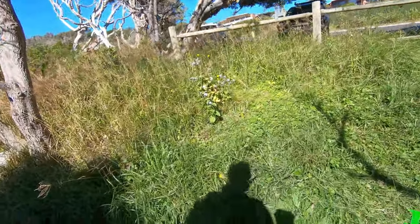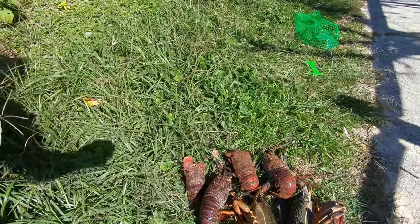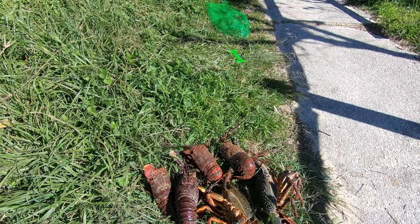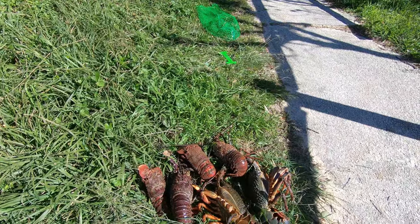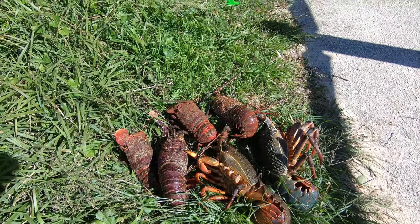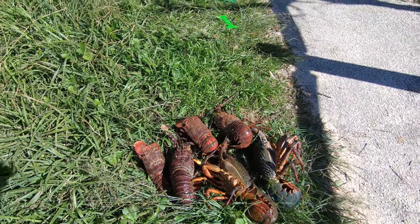Anyhow, there's my nice catch for the day. Fantastic. Beautiful conditions except for the visibility, but I can handle that when you get lobsters like that. Just magic. Oh, home for a cook up. Very nice.